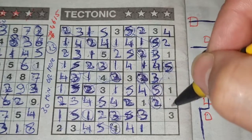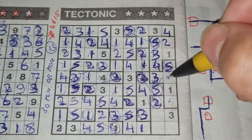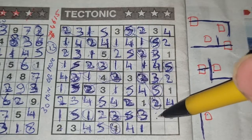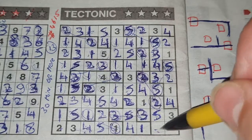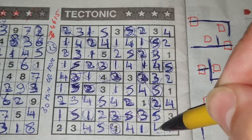2 numbers left in this area for numbers 2 and the 4. We have a 2 there, no 2 there. 2 should be here, and the 4 goes there. I think this box should be a 5 because it can be 1, can be 2, can be 3, can be 4. Yes, definitely a 5. 2 numbers left in this area for numbers 1 and the 4. 1 and the 4, we have a 1 there, no 1 there. 1 should be here, and the 4 goes there.